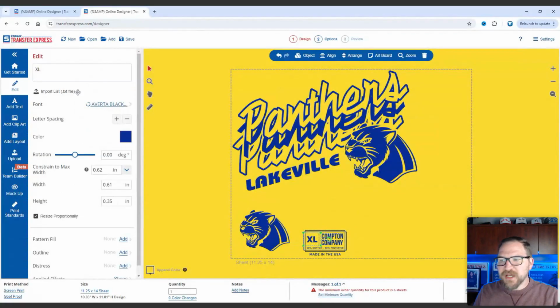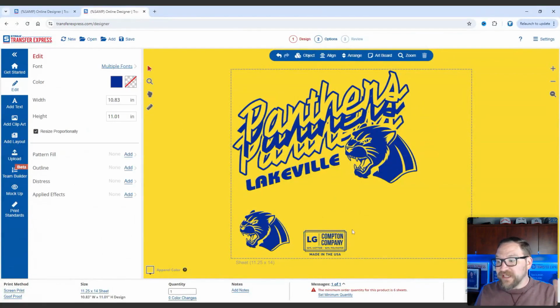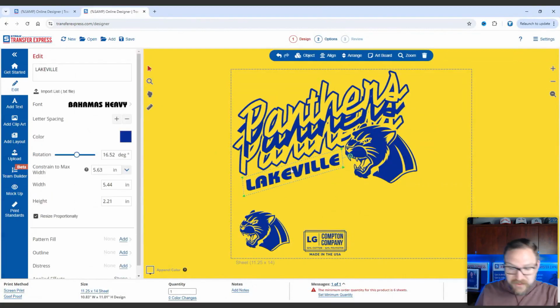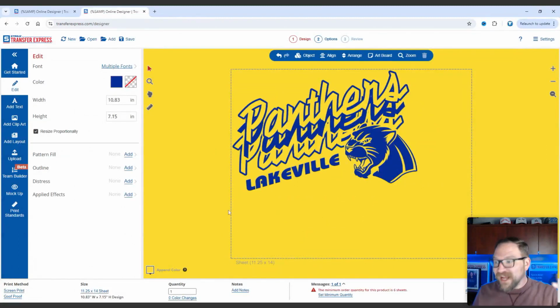And just like I mentioned, how easy it is to change this, right? Like large. You can see how easy it is to change any of this. Just click and edit. Change the clip art out, add your own stuff. Even if I didn't want this here and I just want it to be a panther, you could easily just delete it with the trash can or just clicking delete on the keyboard. So super easy. Of course, brand new to Transfer Express is the single image goof proof.